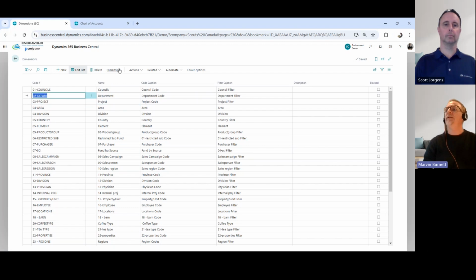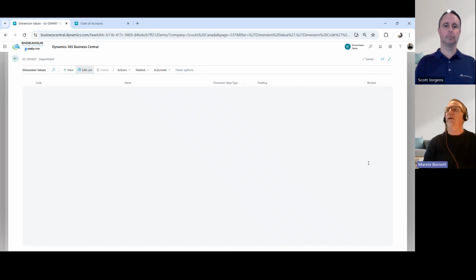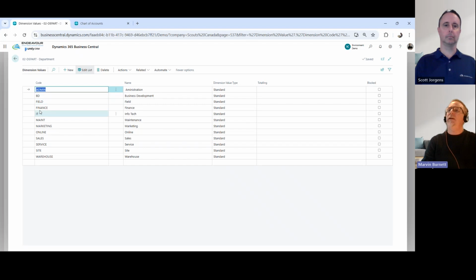Well, if I have departments here, if I go under dimension values, you'll see here maybe it's admin, BD, field, IT, maintenance, and all these different things. I have the ability to do alphanumeric. So if I like names, I can do names. If I like numbers, I can do numbers. I think Jeff, one of the guys I work with here, set this up because I love numbers. Jeff loves names, so he set these up with names. But you can do little things like this where you set these up.